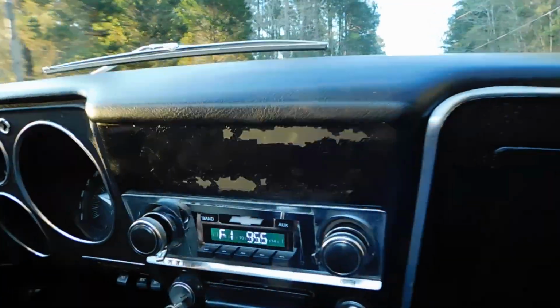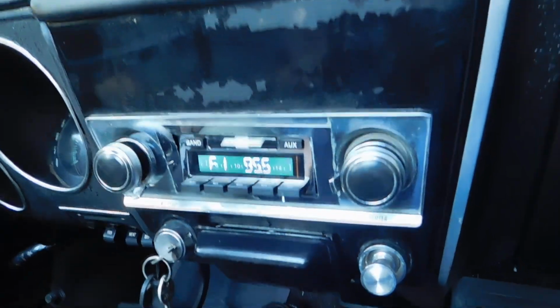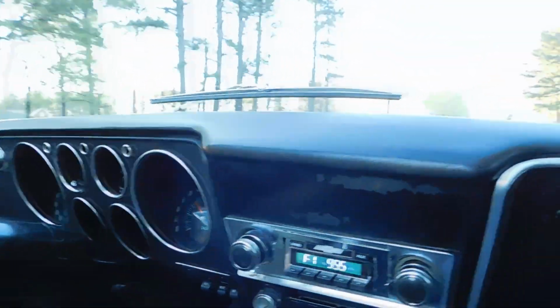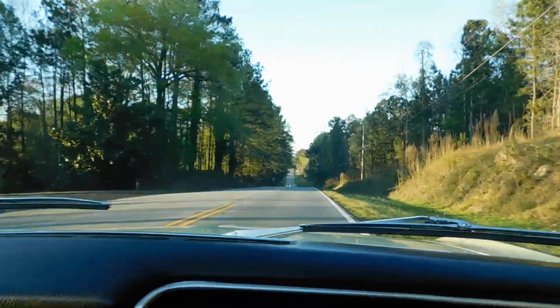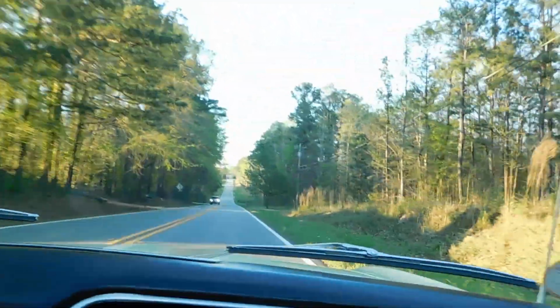Wipers. You got a nice updated digital radio, AM, FM. All the gauges work. The clock does tick. The second hand moves on the clock, but the hour hands are a little tricky to get set. But this is a great ride and a solid car.